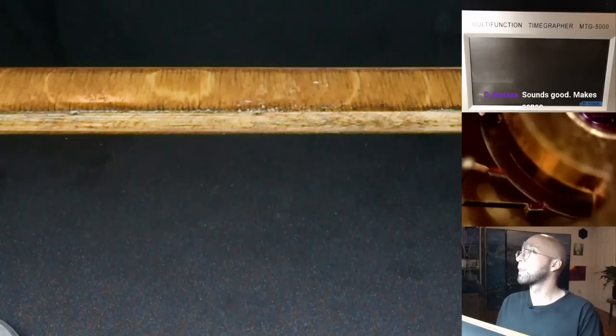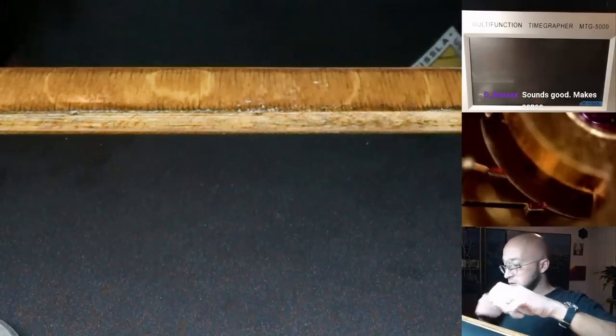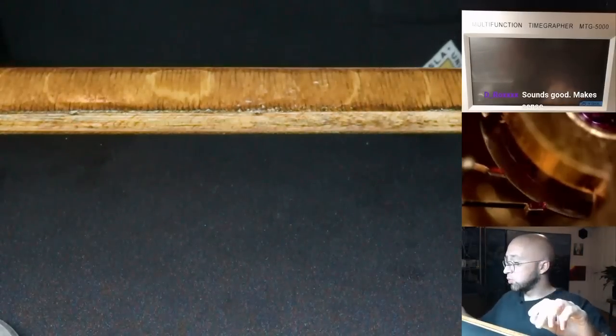Sep Junior, hey. Driver's holding the breath. Sounds good, makes sense, yeah. Yeah, no, I was surprised. I didn't think there would be much of a gain at all with the amplitude.